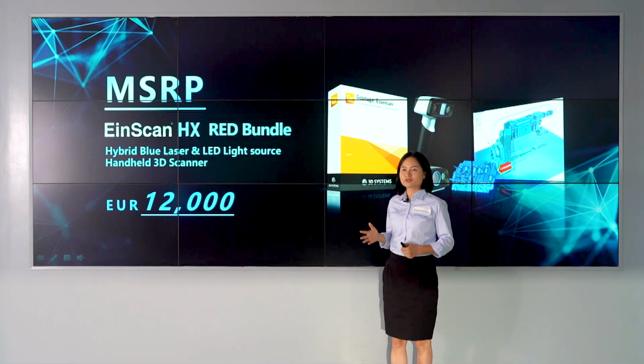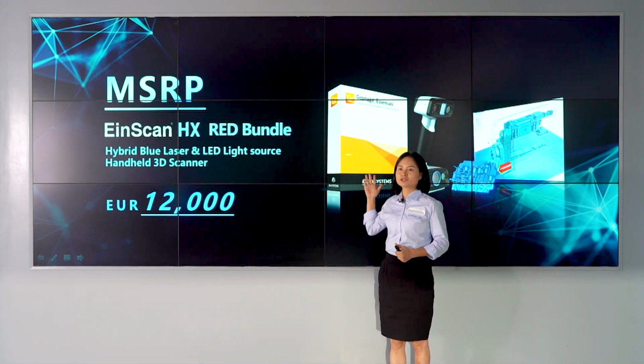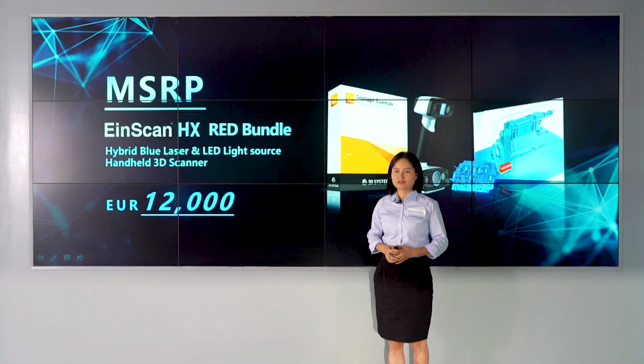And for the record, this price includes Geomagic Essentials and also Solid Edge Shining 3D Edition.